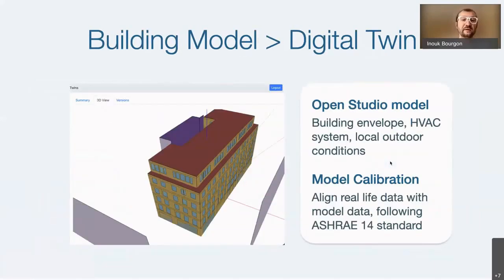One of the unique aspects of this technology is that we don't spend weeks collecting data in the building. The agent is ready from day one. To detail this a bit more, to create a building model, we use OpenStudio, a tool from the US Department of Energy. Our model doesn't need to be extremely detailed, actually. It has to correctly reflect the building envelope and the HVAC system. Then we calibrate the model against real-life data from the past, so it aligns with the existing energy bills and weather history in the building location. For that, we follow the ASHRAE 14 standard, also out of the US. And in the end, we have a digital twin that reacts as the building would in real life.